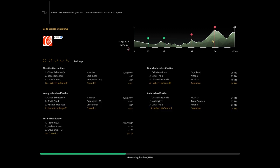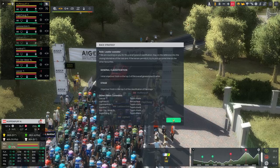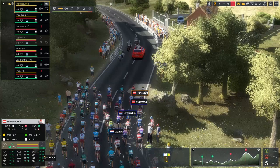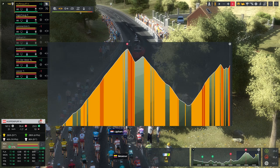Oh, Simon Yates. Oh, man. 85 mountain as default. That is very high. And we have... Ooh, okay, that's nice. A +2. Very, very useful here. Especially for the resistance. 78. It's a lot better than 73. Okay, not too steep. Neither of them.